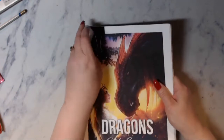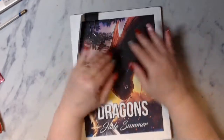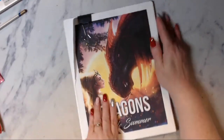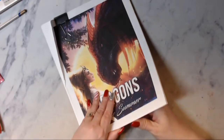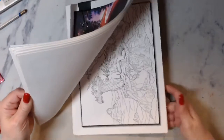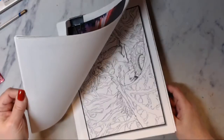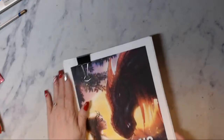Stack number 2. We ready? So we have Jade Summer. My tastes have changed. I've gotten rid of quite a few of my Jade Summer. I am not into the coloring books like I was. This was a PDF. Dragons. I don't know why, I'm just not. Jade Summer, I thought, was the name of the artist. It's the name of the company, and they have several artists.